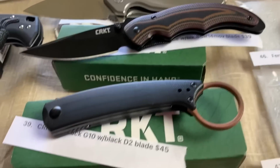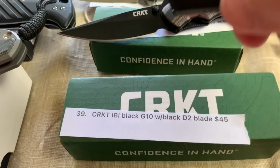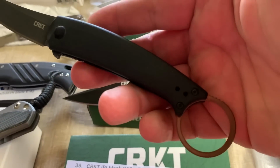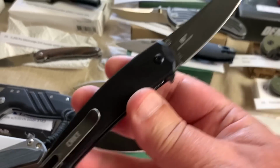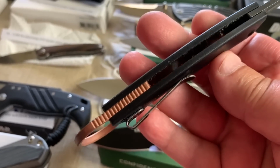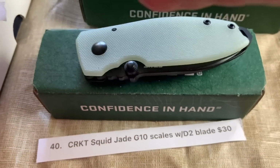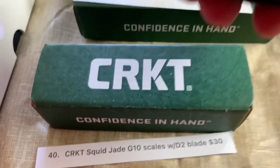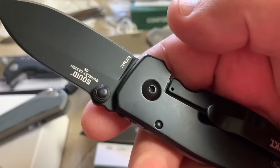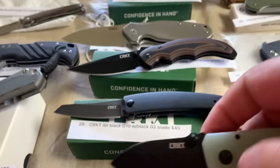So next is this one, which is the IBI, and it's D2, $45. So it looks like a karambit, ring knife, whatever. And here it is. It looks good. All right. And then we've got the Squid, D2, $30, okay? Squid, supposedly D2. Yeah, it says it right there on the blade. $30, looks good.